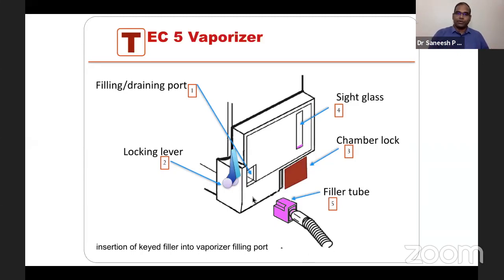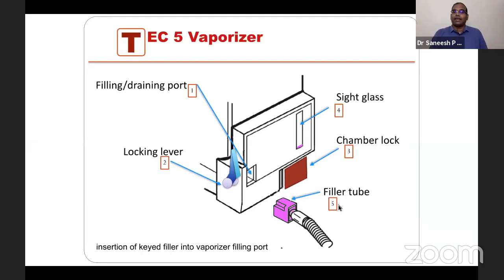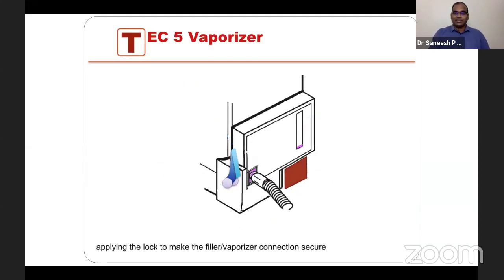Okay. So what is this? Draining port or filling port. This is the locking lever. This is a side glass. This is a chamber lock. This is a filler tube. Simple. Okay. You need not waste precious time during your exam. Sometimes examiners also get exhausted. Yeah. So sometimes there will be 5, 6, or 7 candidates.